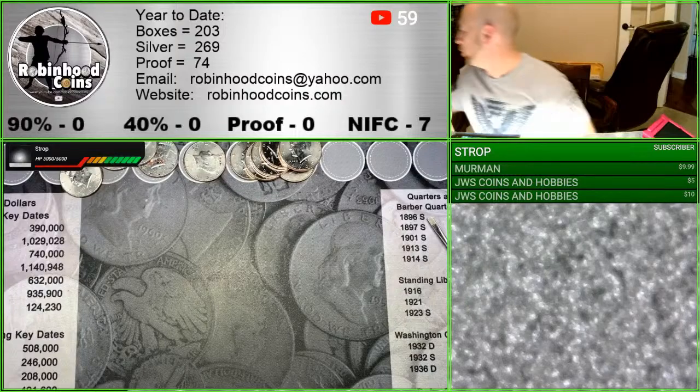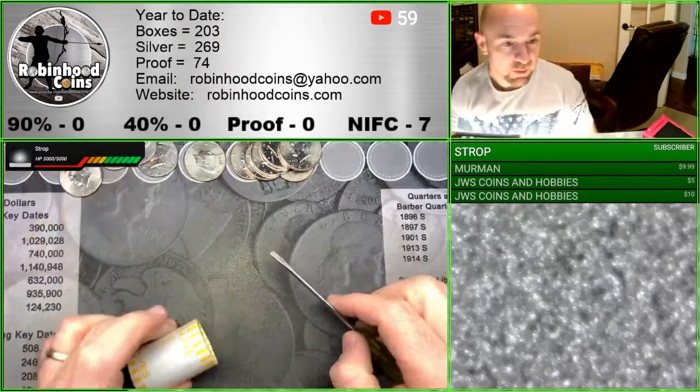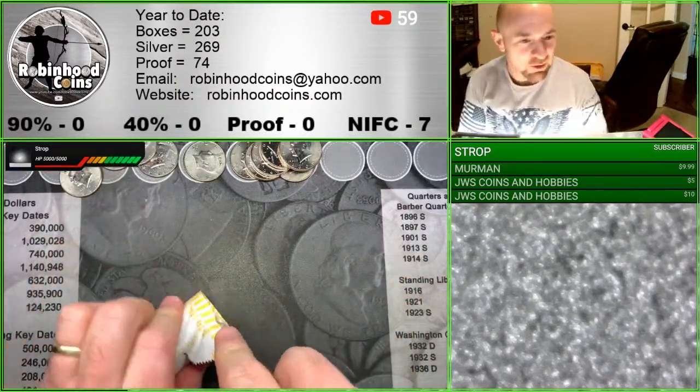Like the computer to show the microscope. Oh, it's just part of the computer, the program. Huh. Part of the program. That would be cool.